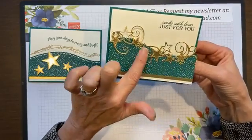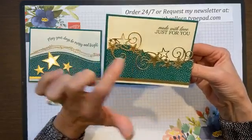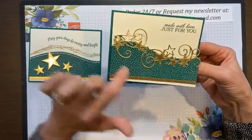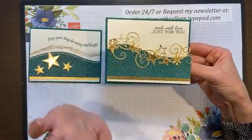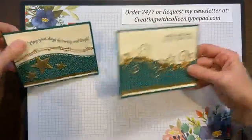So this would be one up until about, I think right here. And then this here, actually it's right there. That's one of them. And then I just trimmed down the other one to go like that. So let's create a card that is different in color, but totally combines these two.